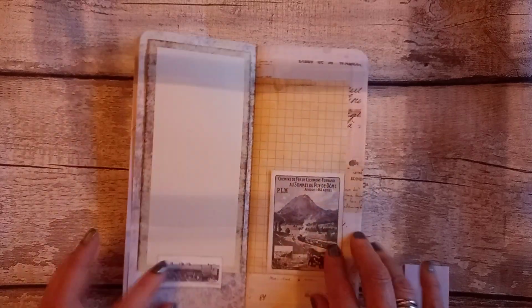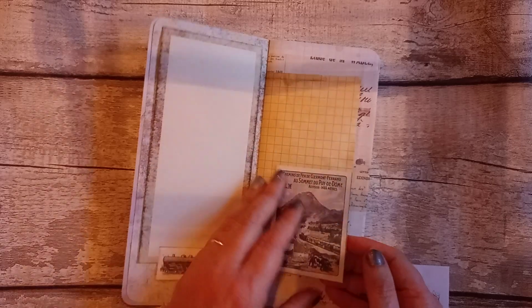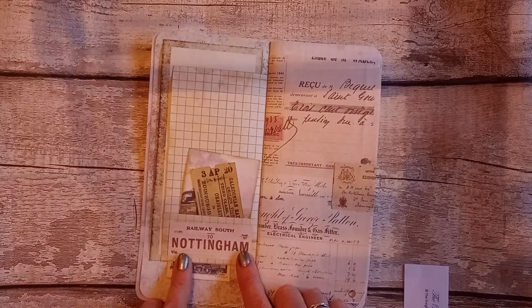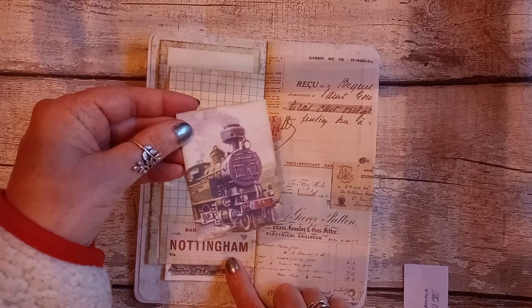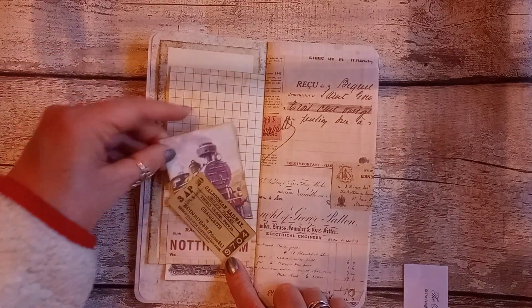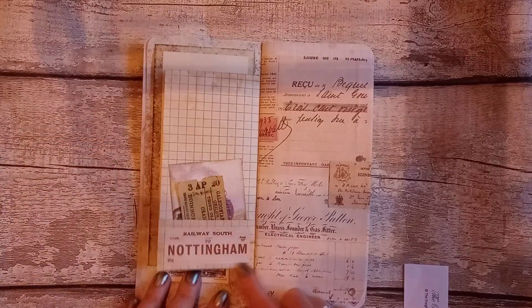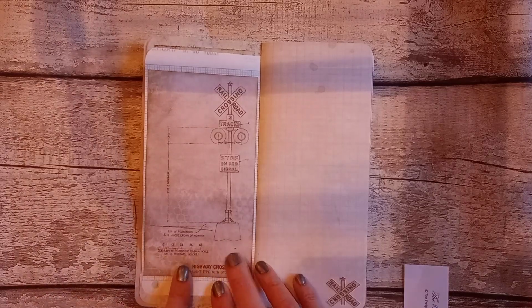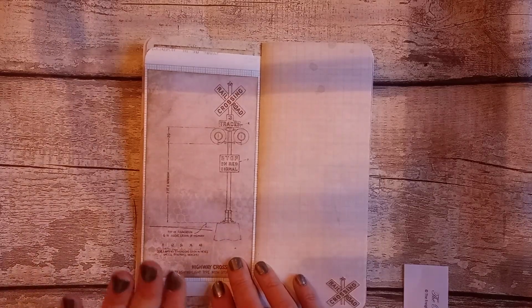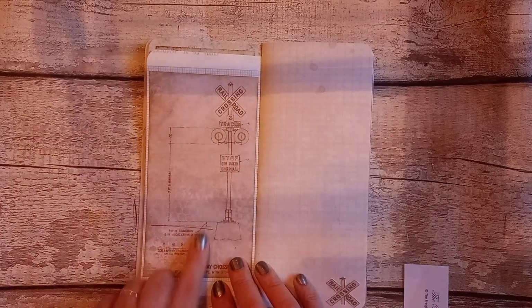Some squared paper that I've just popped this vintage journal card on as an actual tuck, and then going over the page, made a little pocket here and popped some really interesting little bits in there, like this is a steam train journal card and another of those faux tickets. Nice bit of ledger paper there. That is a picture from, I can't remember where, but I've decided to stick it on there because although it's got a picture on it, you could easily write over that.